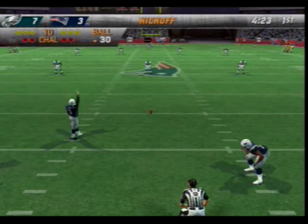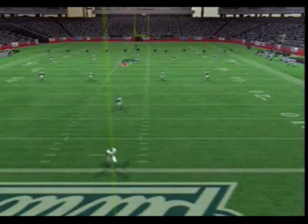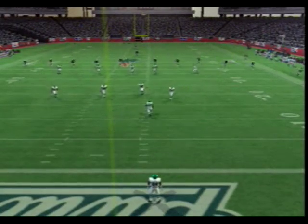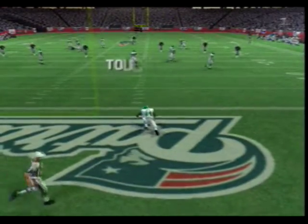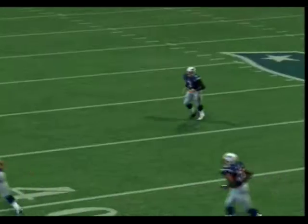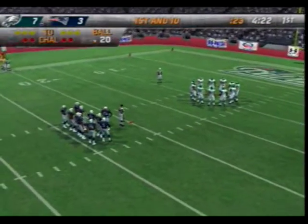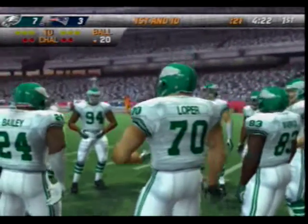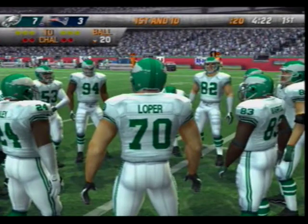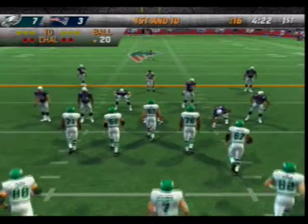So in to kick this one off. Bailey back deep to return. Booming kick downfield. This one is fielded by Bailey. It couldn't stop them from getting into the end zone the last time out. Ball on their own 20. At the 20-yard line. First and 10.